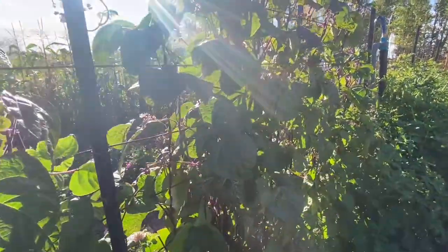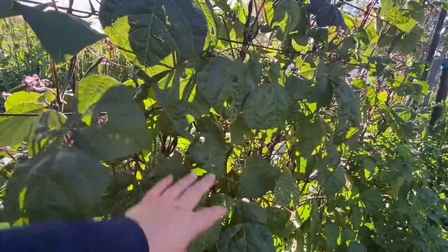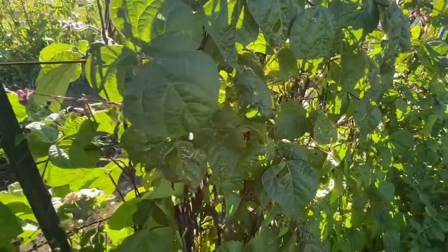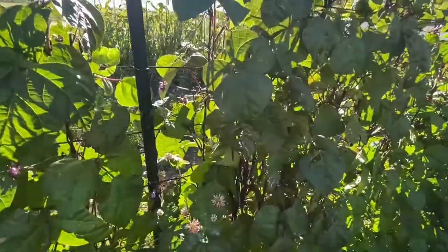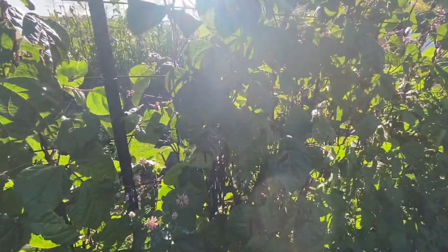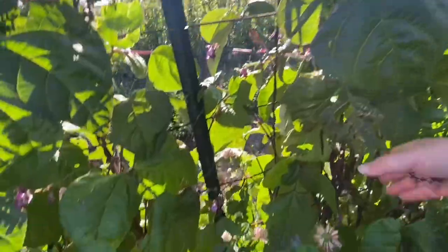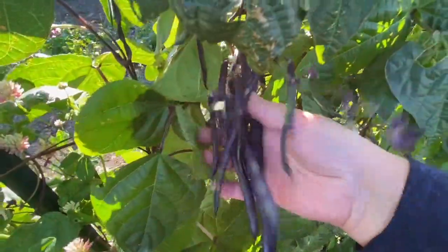So, a bean that I am definitely going to be planting next year. I'm really impressed with its performance, especially up here in a colder climate like where I am. I think this is called the purple peacock bean. Pretty sure this is what it is. Purple peacock. I better find the tag so I'm telling you the right information. But I love these beans.